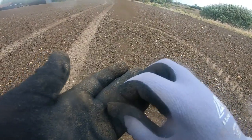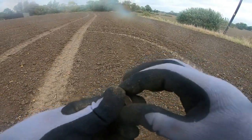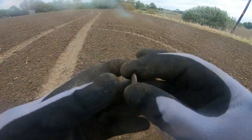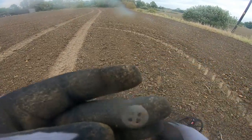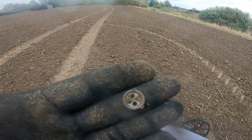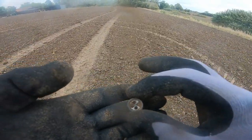Well, we moved on to another field now, one I've never tried before, and I thought I had a silver unit for a minute. It's got the right shape and all I saw was a flash of silver coming out of the clod. But no, it's only a button. Right, let's keep going.